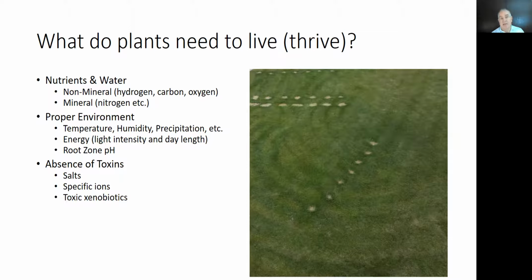All those things like too much nitrogen can be toxic. Some things are even more toxic, like copper or chloride. Again, essential nutrients, just like nitrogen, but if I get too much of those, I get into problems, specific ion toxicities. We also need an absence of xenobiotics, toxic ones, such as pesticides.